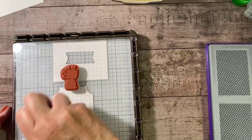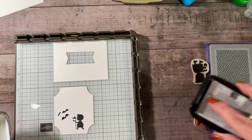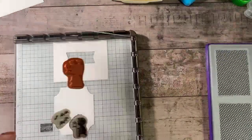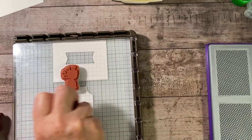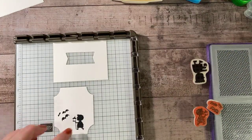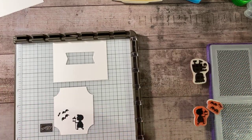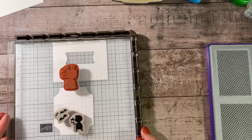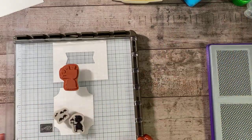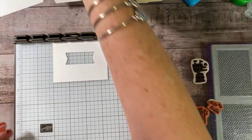And then I can stamp both of them at once with my Memento Black, right where I need them to be. And I'm using the Stamparatus because I want a very solid black. And you can see there that I did not get solid black on my guy. So I'm going to ink him up again. And I still can see a little bit of white. So I'm going to ink that up one more time.